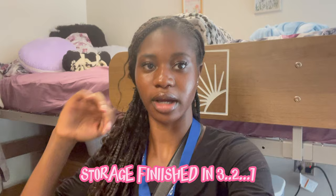The bed is pretty done. So I'm gonna give you guys, my roommate has her own side. It's so pretty, y'all. Our theme is purple.